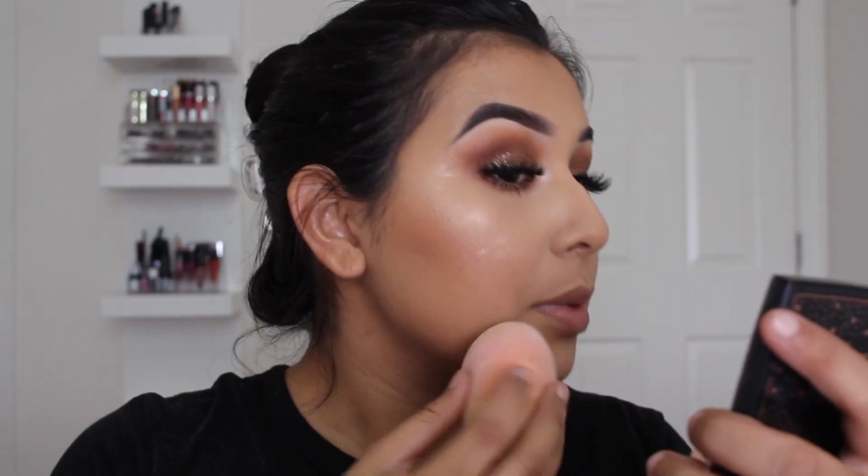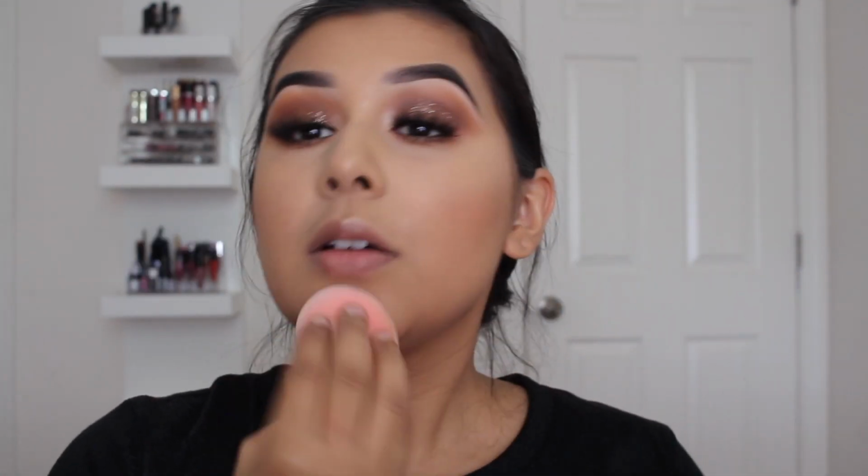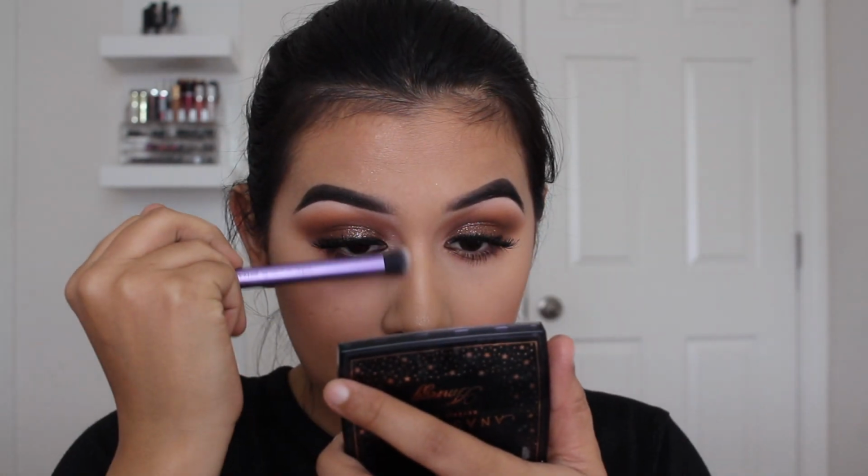I'm gonna be using the Wet n Wild Natural Finish. I know this is not a Wet n Wild makeup tutorial. I just love their products. I can't help it. They're so cheap. So I'm gonna take my sponge and press it into my skin. I'm just gonna do a really light little contour with that same bronzer that I used.